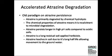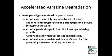It's only a cleavage of the chlorine substituent on the triazine ring that really detoxifies. The other thing is that it's always been said that atrazine persists longer in high pH soils compared to acidic soils, because this chemical hydrolysis process works better under acid and basic conditions. So it's considered a long residual soil-applied herbicide, and it has a potential to leach due to this long life, allowing movement to the groundwater.